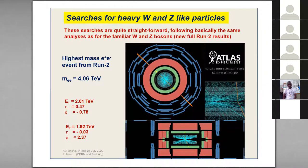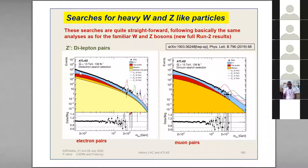Another more direct and easy search is to look at heavy particles like W or Z-like particles, which could exist. And for example, this here is an event where we have an e plus e minus pair, which makes up a mass of 4.1 TeV. Now, of course, one event is not enough. This is just part of the continuum. We have here the mass spectrum, in a logarithmic scale, of electron pairs. Here the mass spectrum of muon pairs. And what is also indicated is how such a Z prime would look like if it would be 2 TeV or if it would be 5 TeV or so. That's the signal we would expect having this amount of integrated data.